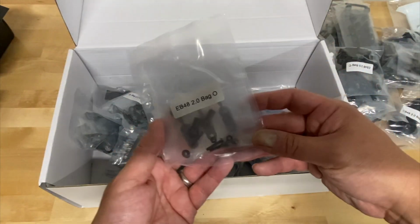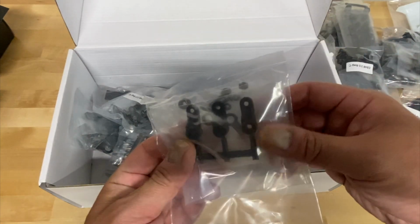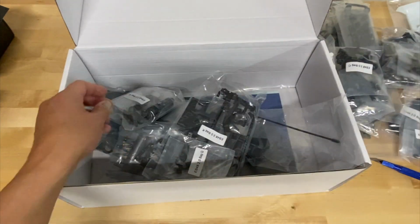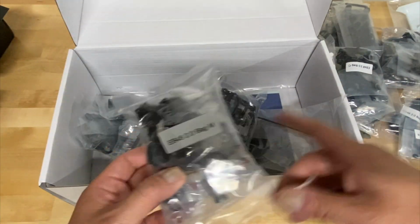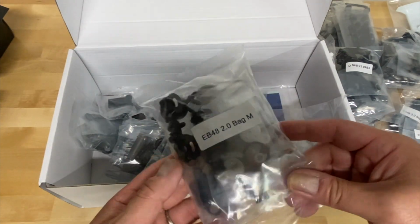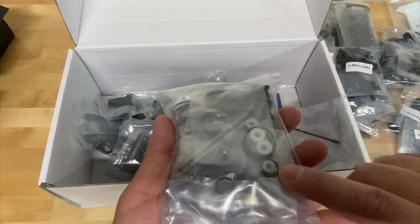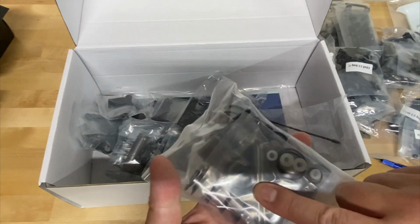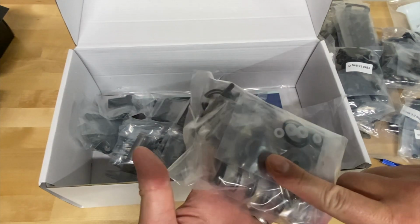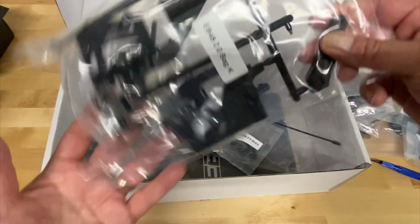Here we go, bag O. Looks like, I'm guessing option parts, some servo horns. Oh, that's one thing I may need to get, aluminum servo horn. So here are shock caps, bag M, springs, shock spacers, O-rings, shock shafts. Pretty nice looking 16 millimeter shocks.